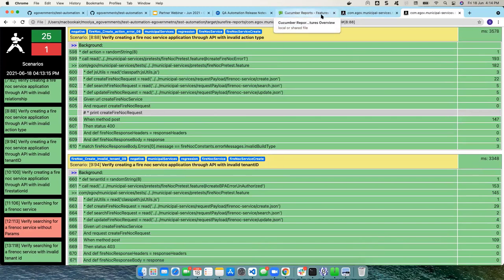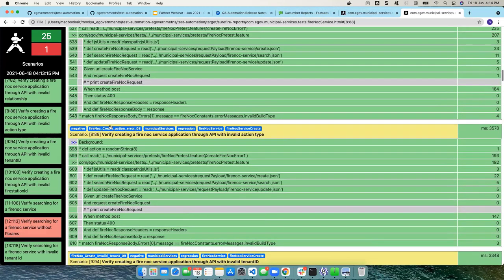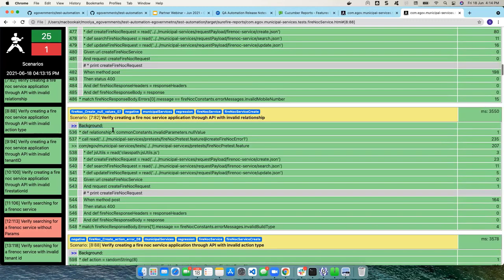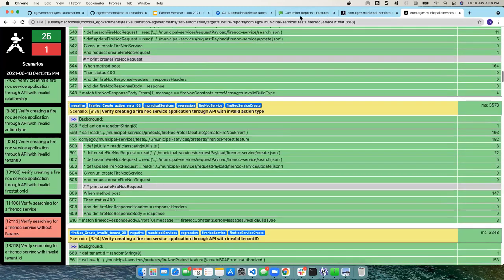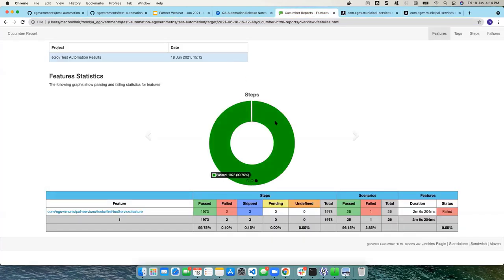And we have one more. So this is basically a bit detailed form of view. Like, if you want to go through each and every step, we can use this kind of reporting. And we also provide one more report, that is this Cucumber-level report. So it gives us an overview of the whole run.